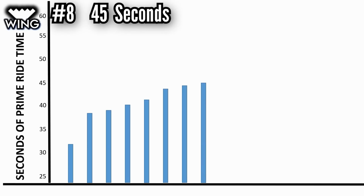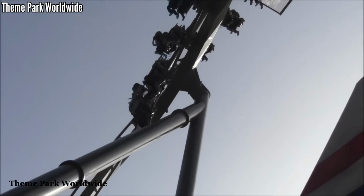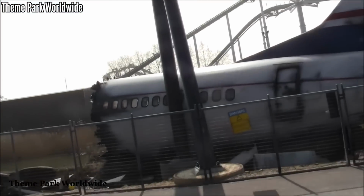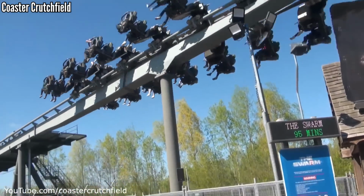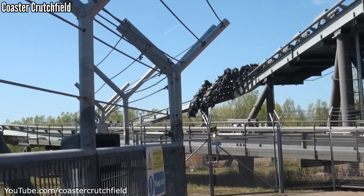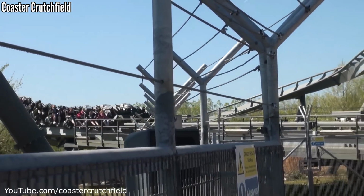In 8th place with 45 seconds is the Swarm at Thorpe Park in the UK. Here's another older one, going back to 2012, and one of the best themed. The whole area is post-apocalyptic. You dive under a plane, through wreckage, a billboard, and fly through 5 inversions total. The one weird quirk is it has a late brake run that leads into a dip into the final brakes. Because of that last dip, and the fact that it doesn't fully stop the train, I consider that brake run a mid-course, and not the final brakes.